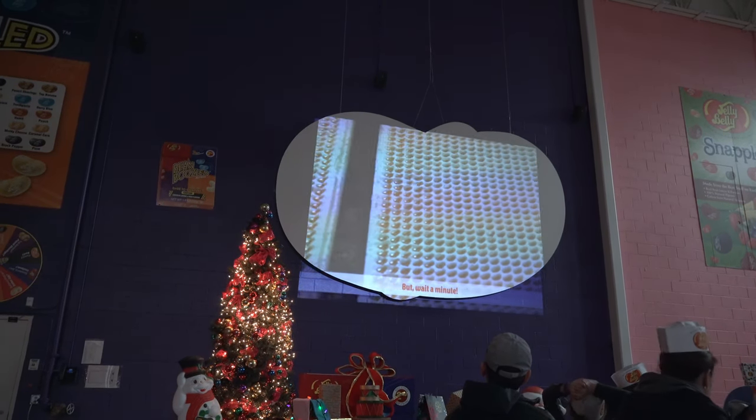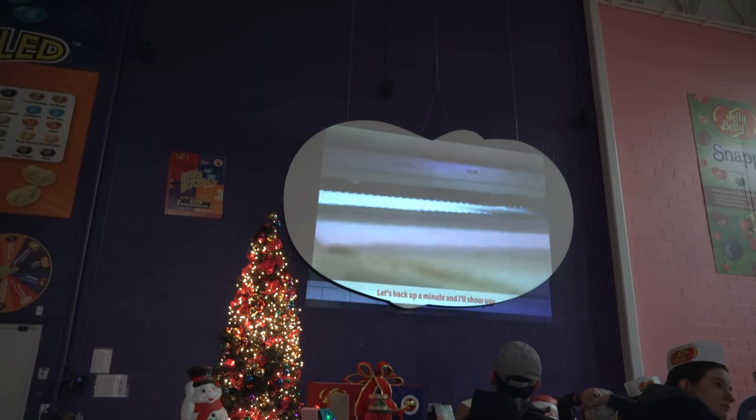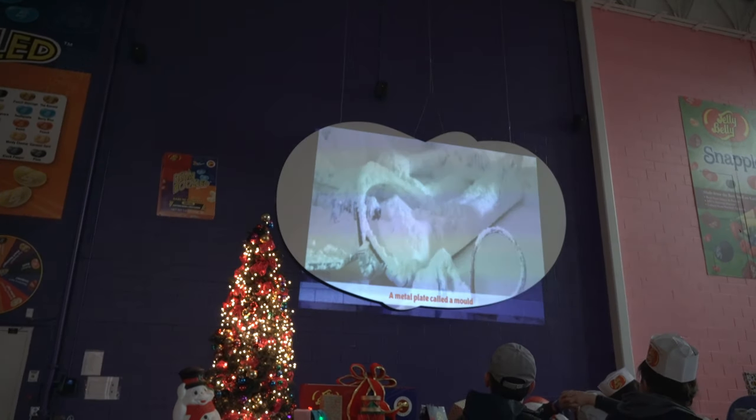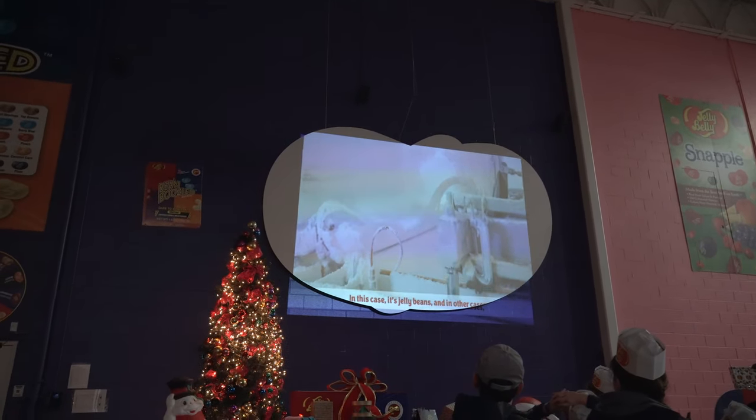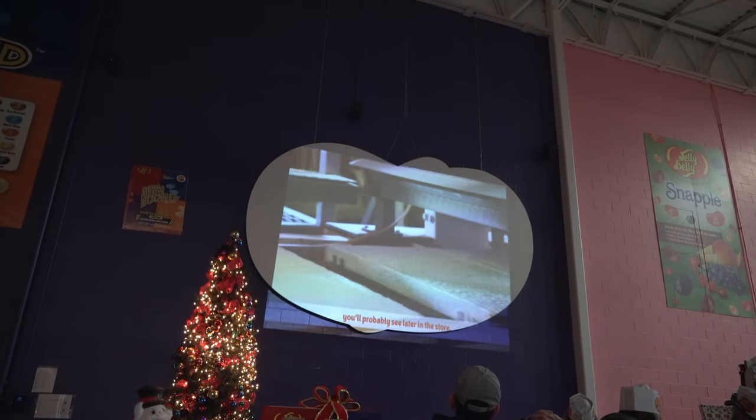But wait a minute, where did all those small indentations come from? Let's back up a minute and I'll show you. This machine, called a mogul, sends wooden trays through, dumping in cornstarch and leveling it off like flour in your baking cup. A metal plate called a mold is the positive impression of the candy shape. In this case, it's jelly beans. In other cases, it's molds for candy corn, fruit shapes, hearts, Christmas trees, and even a giant tarantula for some special gummies you'll probably see later in the store.